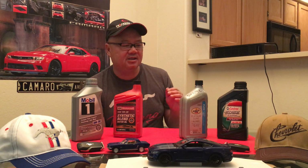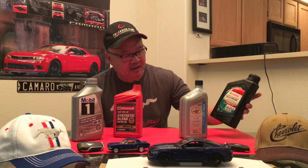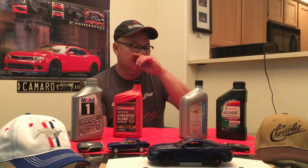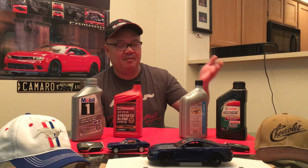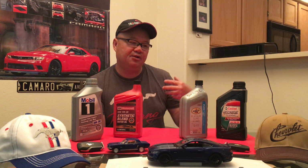Well, as you know, the track package, which is now the performance package in the Ford Mustang, requires the 5W50 oil that is filled from the factory and it's full synthetic. The reason is that people who buy the track package or the performance package will be tracking their car and putting it through a lot of extensive use and high RPMs and all that stuff.